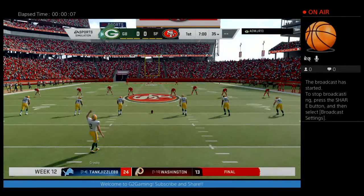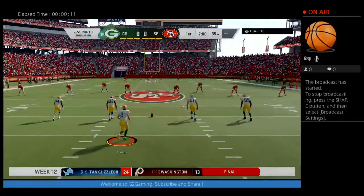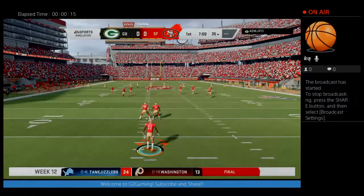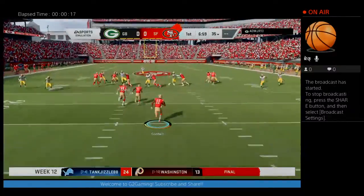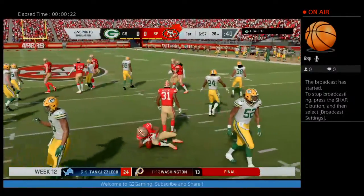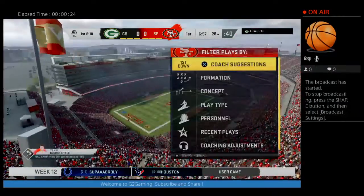For football, as the 49ers get set to do battle with Aaron Rodgers and the Green Bay Packers. The final playoff push is upon us. It's Week 12 of the NFL season, and we're underway on EA Sports. And he's up across the 25 and down at the 28-yard line.